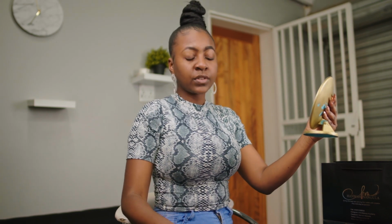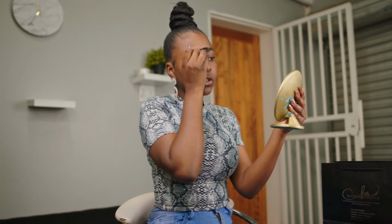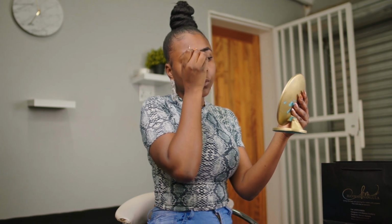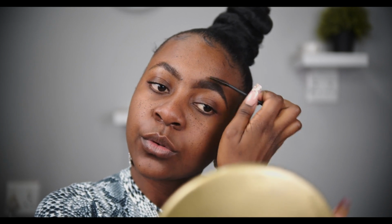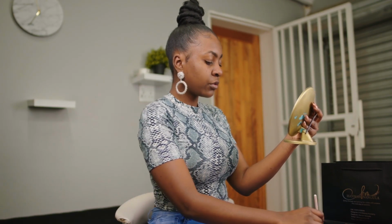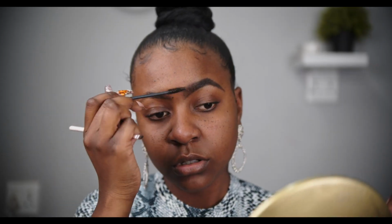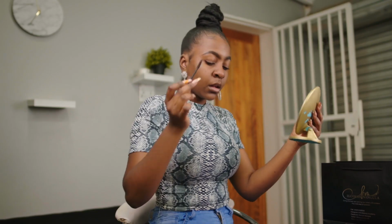Okay, so once you've done that, you just go back in with your spoolie once again and just brush it, just to avoid having harsh lines on your brows, just to give it a more natural look. So if there's anything that you didn't do right, you just go back in with your brush and fix it. And remember to always brush it out. So we're gonna go ahead and do the same thing on the other brow.